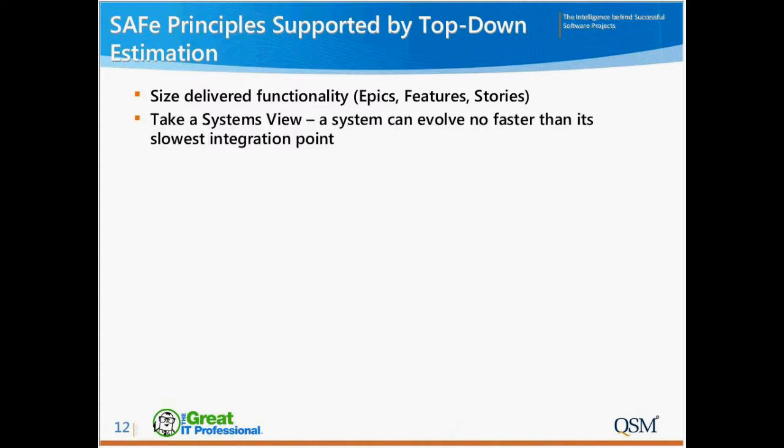Taking a systems view. We believe this notion applies not only to the system itself, but to the development system. Having a system view of the entire development process is critical as well. And that's exactly what top-down estimation provides, a view of the development life cycle itself.